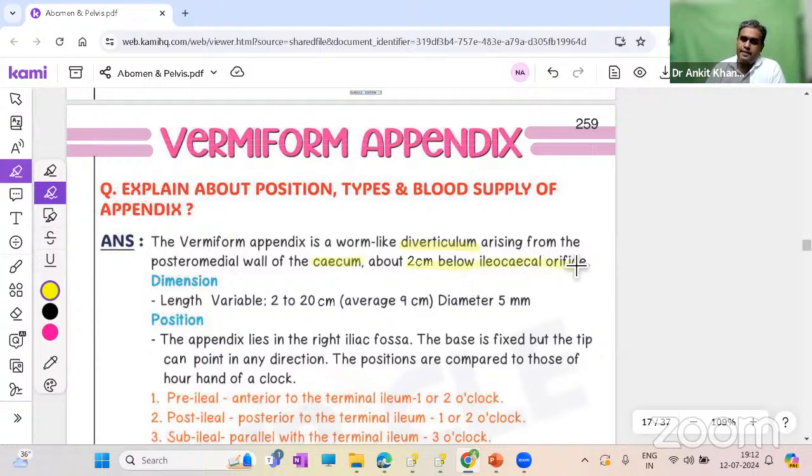Just imagine you are at the OT table and you are seeing the small intestine. You take the ileum out and you trace the ileum. You come to the distal end of the ileum. That is the ileocecal junction. Just a couple of centimeters below that, you look for the base of the appendix. That is how we can reach the appendix, because if you straight away search for the appendix, it is very small, and finding it inside the entire abdominal cavity is not easy. So you should know some basic landmarks. The ileocecal junction, and just a couple of centimeters below it, you have the opening of the appendix.